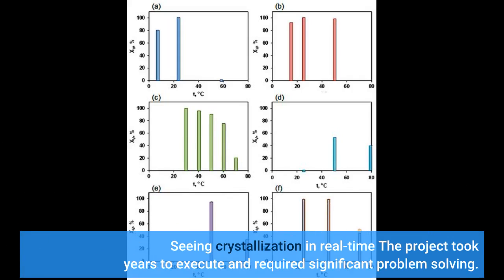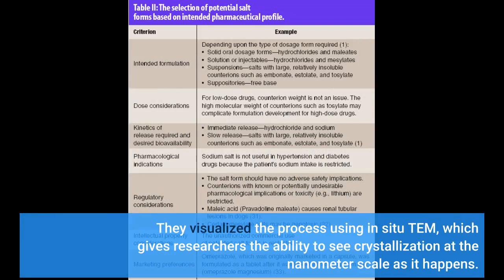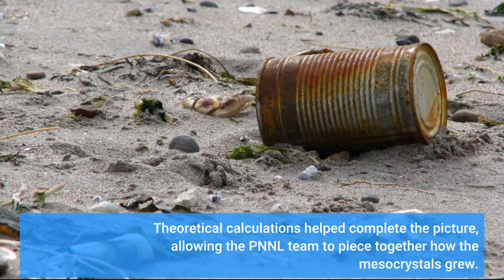Seeing crystallization in real time, the project took years to execute and required significant problem solving. For the microscopy experiments, the scientific team chose a model system that included hematite, an iron compound commonly found in the Earth's crust, and oxalate, a naturally abundant compound in soil. They visualized the process using in situ TEM, which gives researchers the ability to see crystallization at the nanometer scale as it happens. They combined this real-time method with freeze and look TEM that enabled them to follow an individual crystal at different points during growth. Theoretical calculations helped complete the picture, allowing the PNNL team to piece together how the mesocrystals grew.